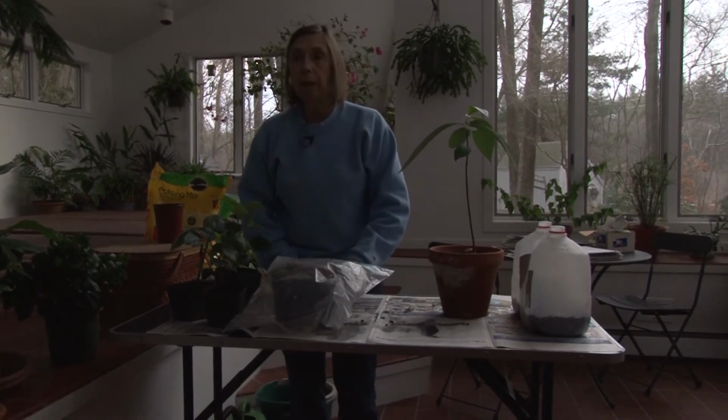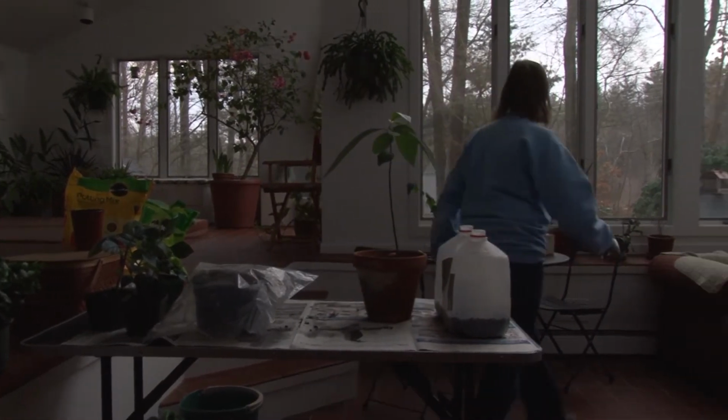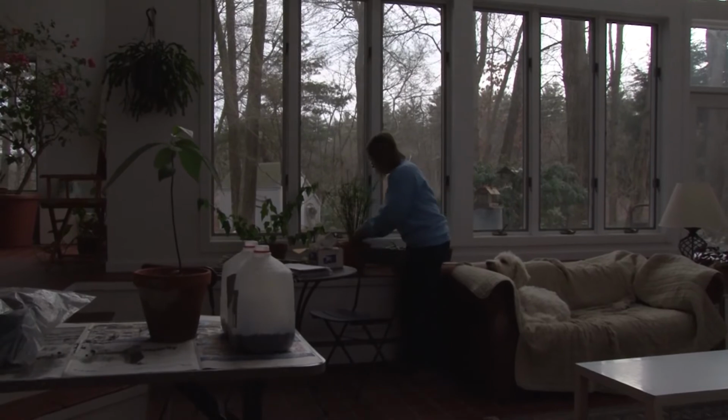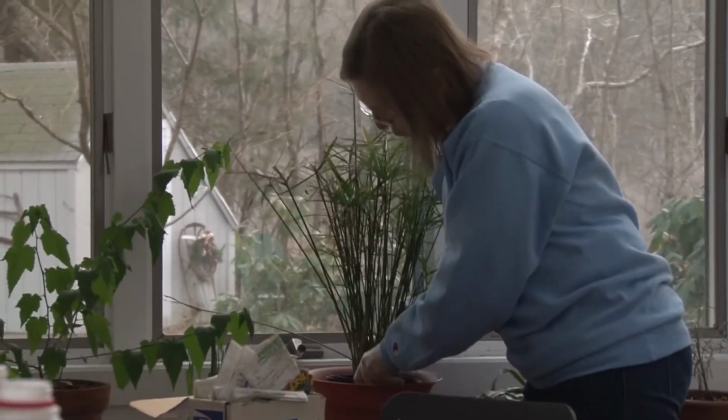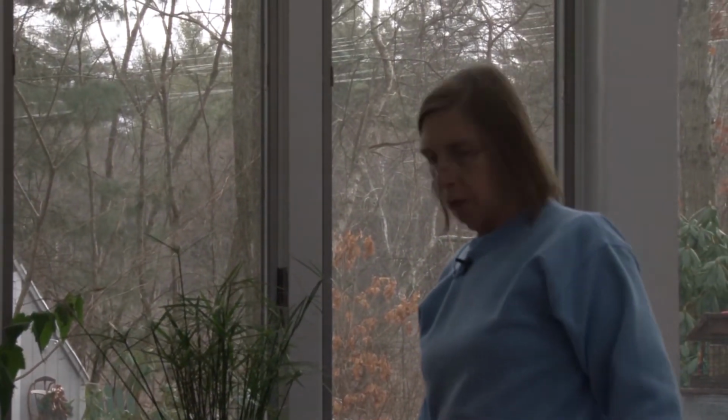House plants need to be kept watered, and I've brought in my pond plants, and this is one of the pond plants. This one I have put into another pot which doesn't have any drainage holes in it, because this lived in the water. Also my elephant ears, I've done the same thing.